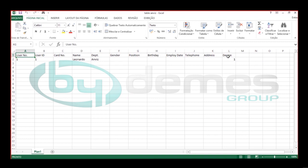So let's imagine I am bringing a user from another company. I can also put his card, his name, and so on. But the only thing I cannot bring is the fingerprint, depending on the company, of course, because if it's an Anviz system, I can bring. If it's another company that is not Anviz, the fingerprint templates are different technologies, so I would need to enroll the fingerprint again. But everything that is text, the data from the user, particular information, ID, cards, this could all be filled in the Excel file, which is much easier.